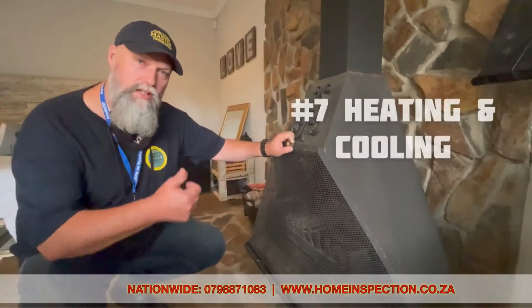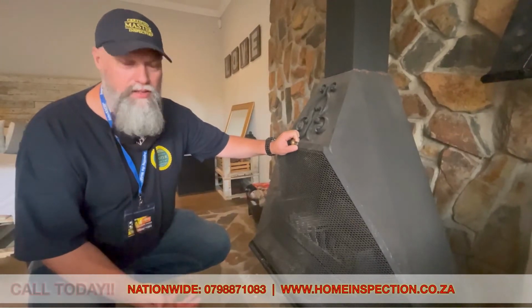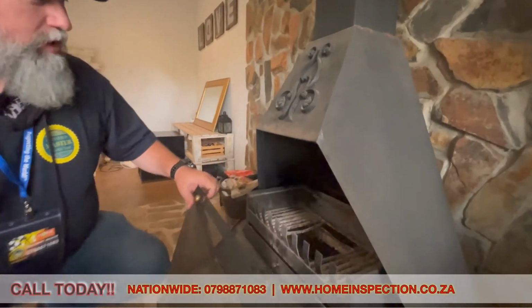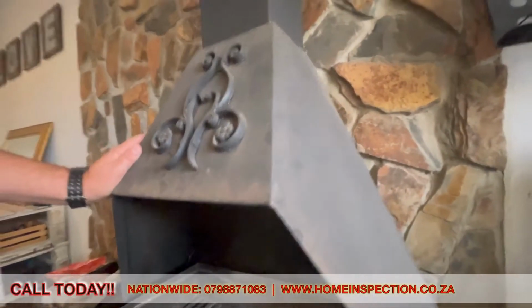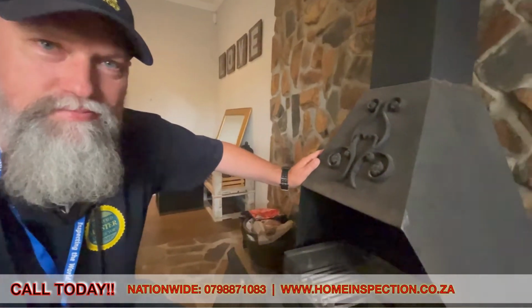Of course, we've got heating and cooling. You might have an HVAC system or an AC system, or you might have a fireplace. And we're going to be looking at your firebox. We're going to be checking the damper and checking inside. We're going to be looking at the hearth, the distance away from any flammable materials and the flue, and really making sure that your heating and cooling system is in good order.